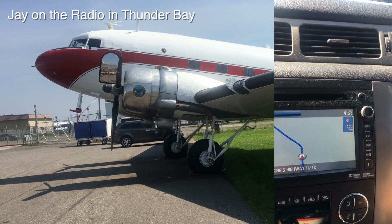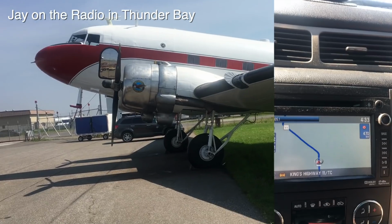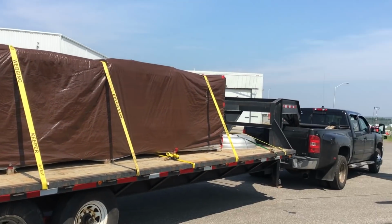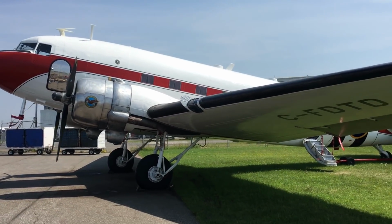And just very nice that it's here in Thunder Bay that people can come and see and catch a little bit of aviation history before the airplane departs. The plane takes off for Oshkosh, Wisconsin later this month. We just wanted to come by and make sure that we had them both together at least once.